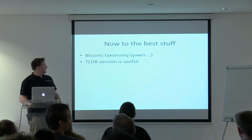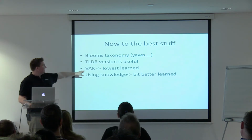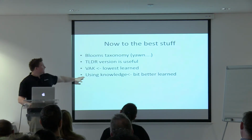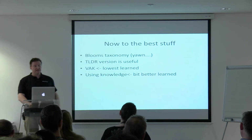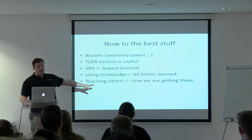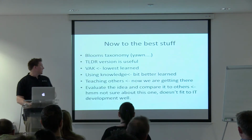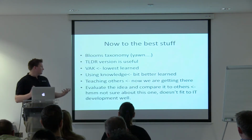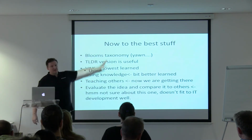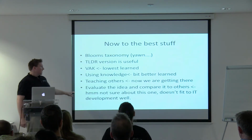Best stuff. Bloom's Taxonomy. Very, very boring. I'll make a real short version of it. So VAK, doing any of those sorts of things, is the lowest level of understanding you can have. If you use that knowledge, it's better stuck in your brain. If you teach that knowledge to others, it really, really gets stuck in your brain. And the final kind of step is evaluating the idea and comparing it to others. Bloom's Taxonomy goes into all sorts of weird bits further down. It doesn't quite work for IT, so I skipped over it.